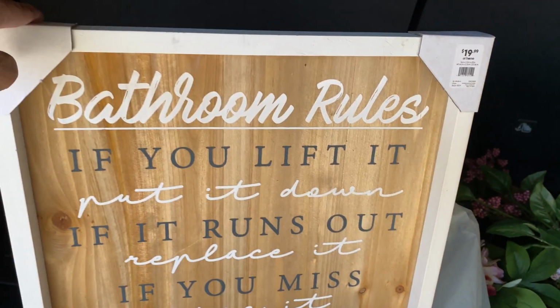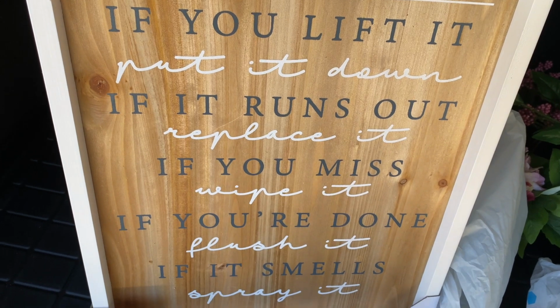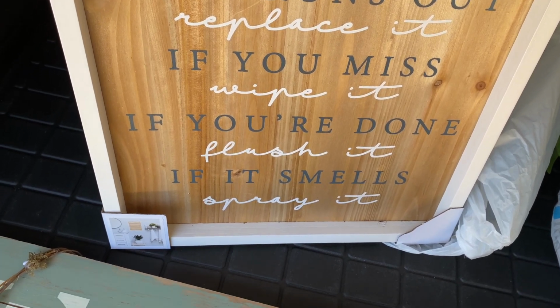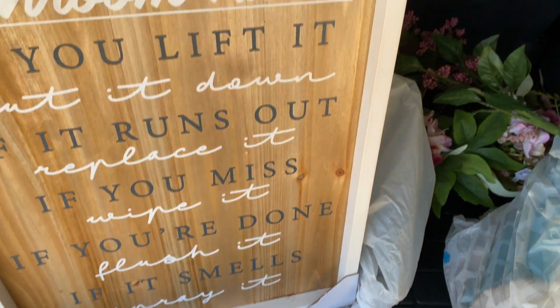So I saw this sign, and it says, bathroom rules. If you lift it, put it down. If it runs out, replace it. If you miss, wipe it. If you're done, flush it. If it smells, spray it. I just thought this was cute.